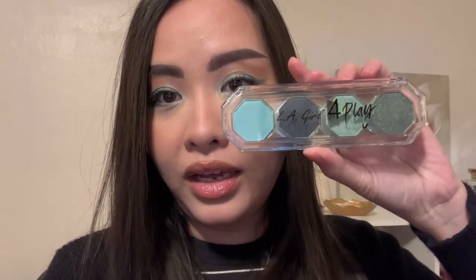This is the palette that I used. This is the LA Girl 4play eyeshadow palette. I really don't recommend this palette. I like the matte shades in here, they work pretty well, but the glitter and shimmer shades in here are very dry and lack pigment, so it took me a while to try to work with these colors.